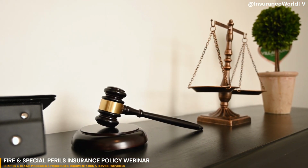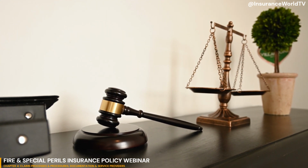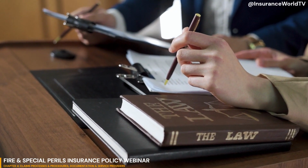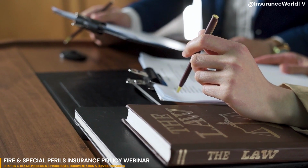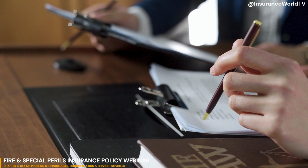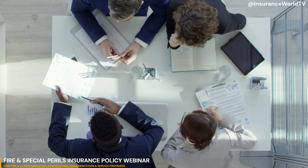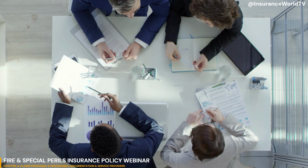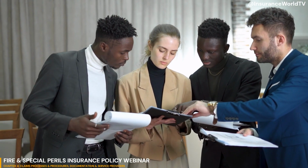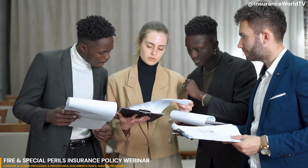In complex cases or disputes, legal experts or insurance attorneys may become involved to provide legal counsel and advice. They may represent either the policyholder or the insurance company to resolve any claim-related legal matters. 8. Third-party administrators, TPAs. Some insurance companies may use third-party administrators to handle certain aspects of the claims process. TPAs are external companies or entities that manage claims on behalf of the insurance company.